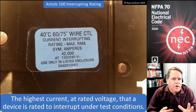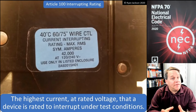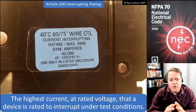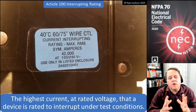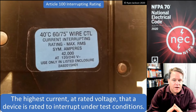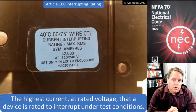Two definitions for you today: interrupting rating and short circuit current rating, because you really almost can't talk about one without talking about the other. So, interrupting rating first. That's the highest amount of current at a device's rated voltage that the device is rated to interrupt under test conditions. Okay, so interrupting rating is a property that overcurrent devices have.